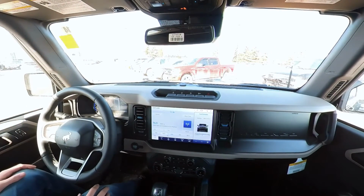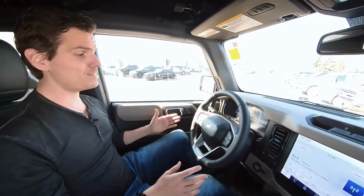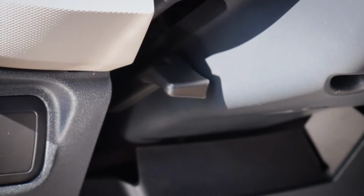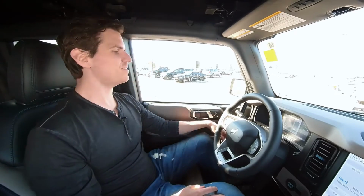It's got this weave type of texture to it, which is kind of an interesting thing. Now the steering wheel itself is amazing. It's going to be a manual adjust and it's telescoping. So just by our left knee, we've got a little lever there. We can adjust as necessary. Click that bad boy in order to lock it up into place.